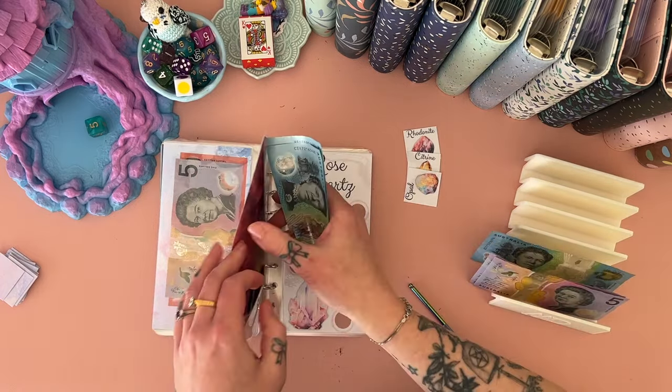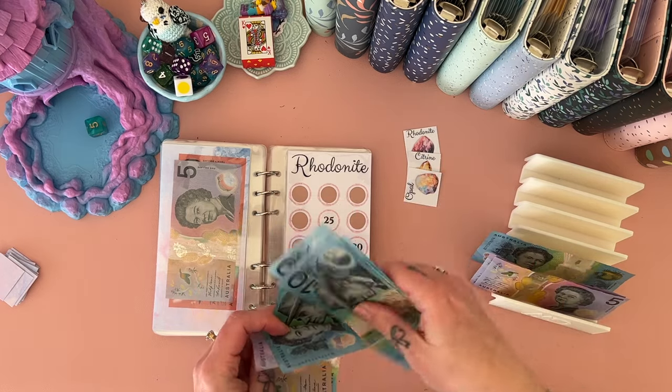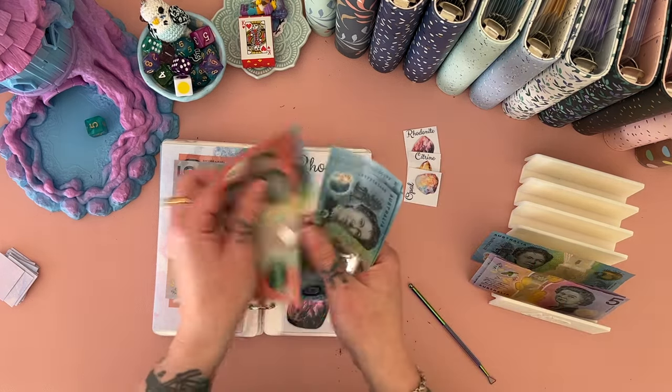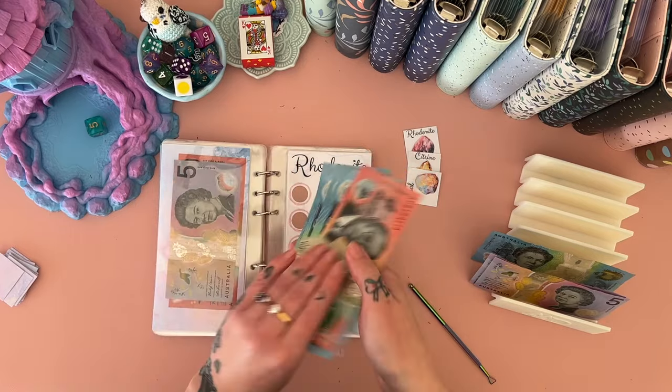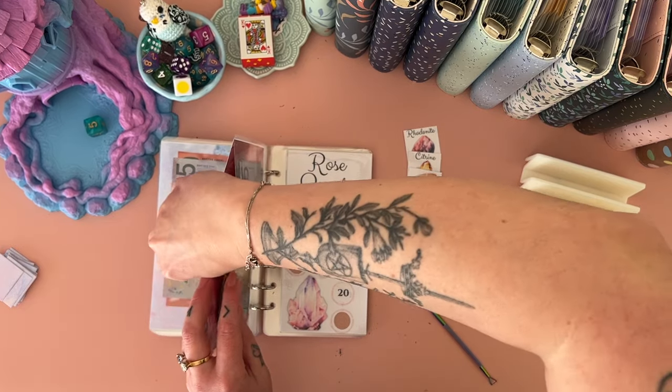Well, this one's got a lot in it now, shall we see? Let's have a look. Whoops. This way. So this now has 20, 30, 40, 50, 60, 75 in there. Good one. That's awesome.